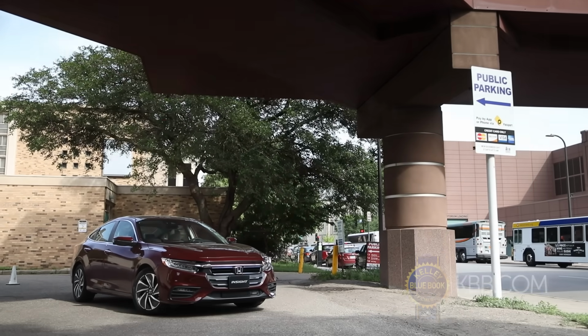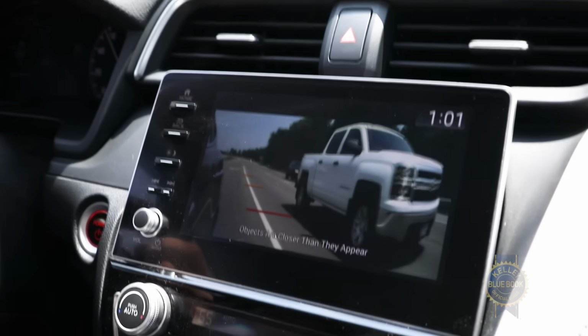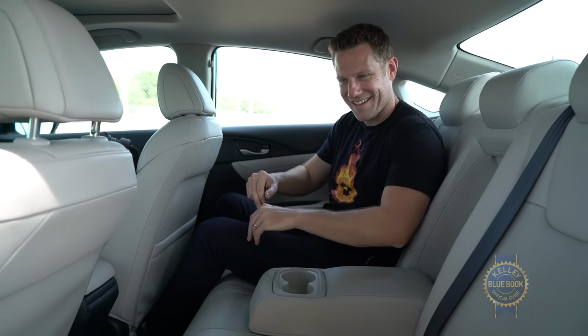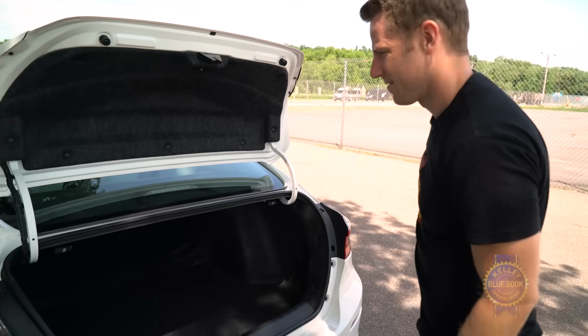For a mere $1,200 or so, the EX adds remote engine start, Honda's Lane Watch blind spot camera, smart entry with walkaway auto lock, 60/40 split rear seatbacks, a center rear armrest, an external trunk release, and you know what? Just spend the extra $1,200.